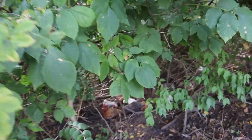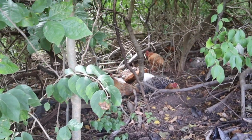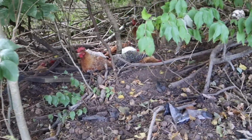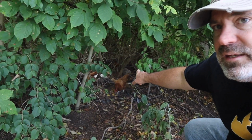But look, they love being back here. Look, that's where they go. Look at that. And that's why I want to put them down here. It's cool, it's shaded. I'm not going to take all of the trees out. I'll take a bunch of them out. But it'll create a really cool space for them to be down in here digging and doing what chickens do. So that's like the ultimate dream, letting them have this entire space.